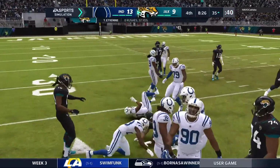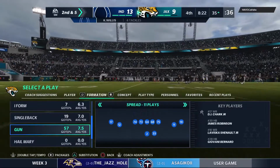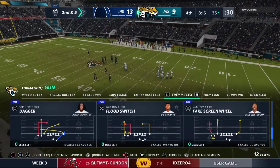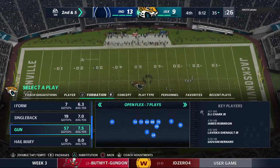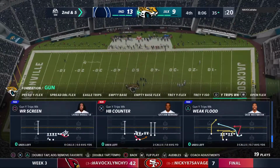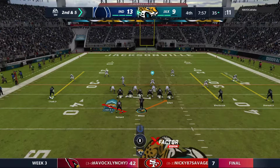Drive keeps moving. And a good physical run that time. He's going to wind up gaining 5 on that one. Decided to hand it off that time on the run-pass option. Appeared to be an easy decision. Just gave it inside. Nice steady gain. After the pickup of 5, here's 2nd and 5.